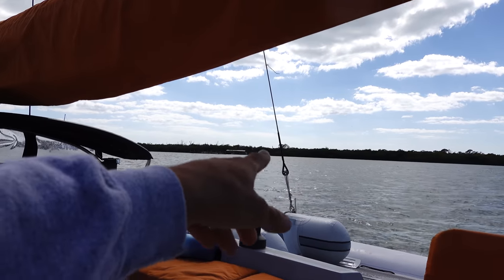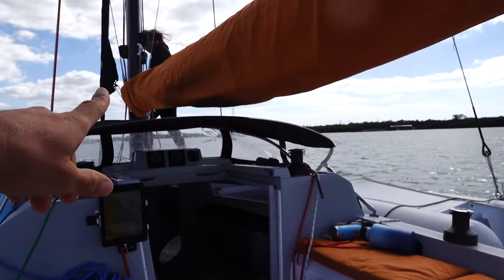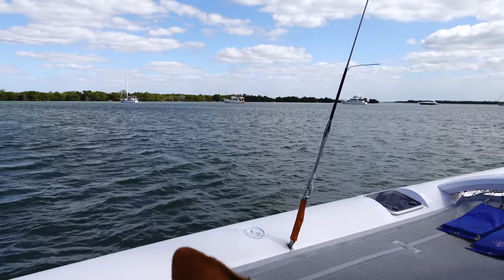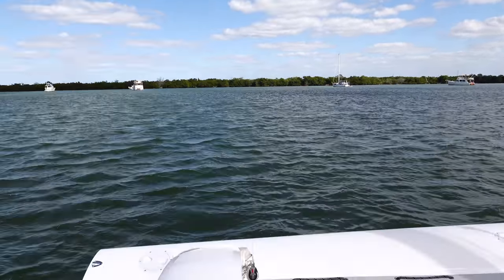This is Cayo Costa State Park over here, and as you can see, this is a popular little anchorage for cruisers. Got some boats all around.